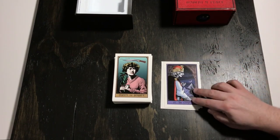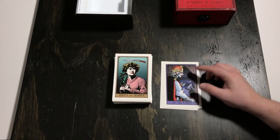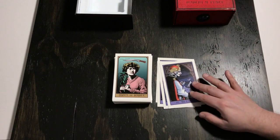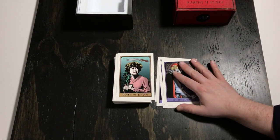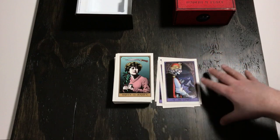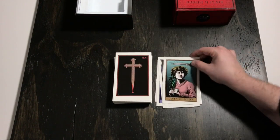Like the sort of craggy initial version of the Count as the Emperor makes a little bit more sense to me, just instinctively. But the other thing that I like about this deck, which is really cool, is that the court cards are not fictional characters. They are people who would have been in Bram Stoker's sphere. Like the actress Ellen Terry, which I think is really cool.